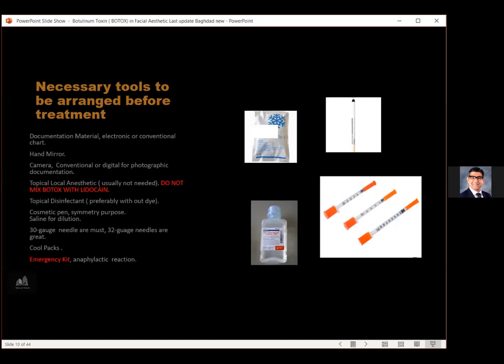The needle used is gauge 30 to 32. Regarding cooling, there are two controversial views. Some people prefer to do preoperative cooling of the skin before starting the injection. Other people say don't do cooling, and don't put an ice pack until you finish your treatment with your post-operative instructions.